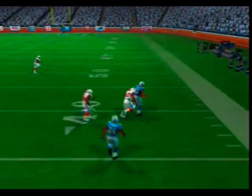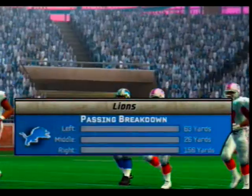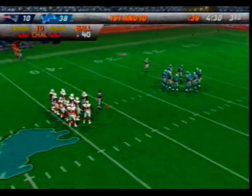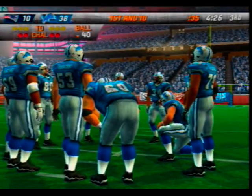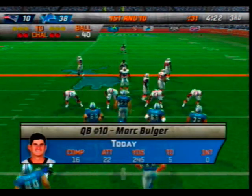Closing in, throws it. Newman is there on the stop at the 40. Good throw, good catch to move the chains. You know, as a receiver, all you have to do is get a step, and this guy's going to put the ball on you. First and 10. Ball on the 40-yard line.